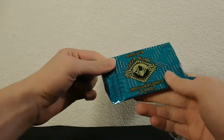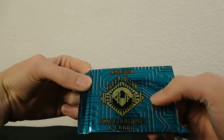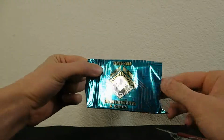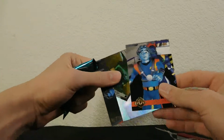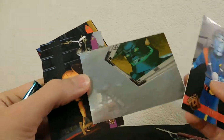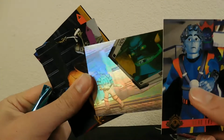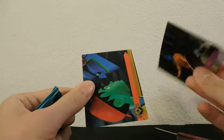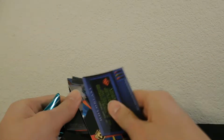Now this is Fleer Ultra Reboot. Computer generated images. So this is another one of those obscure things. If you know what this is, then you're probably a fan of outdated things. Like me, except I don't know what these are. I'm sure it was just some sort of Saturday morning cartoon that didn't last long. Well, some of those are going in the garbage. The Elvis ones are going into my collection. And the rest is history.